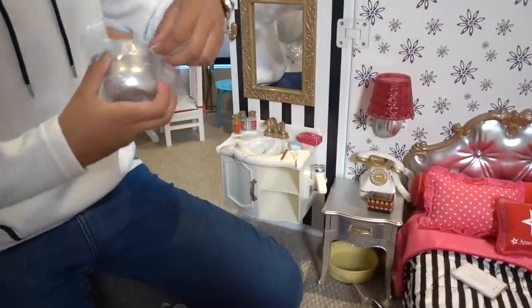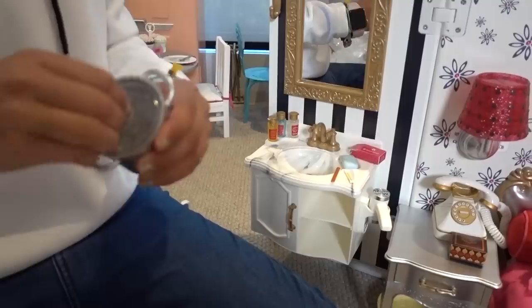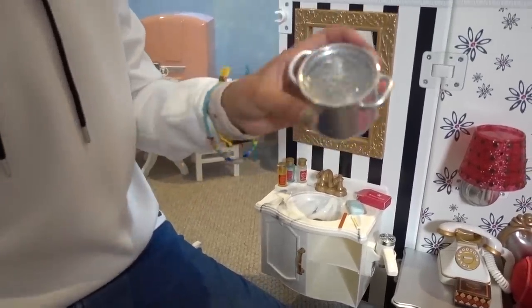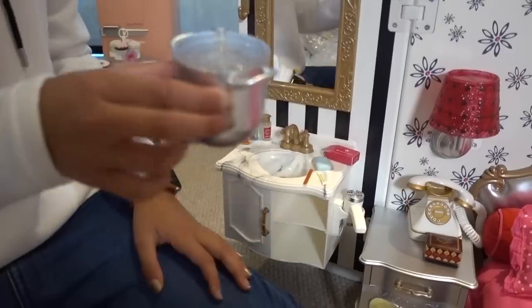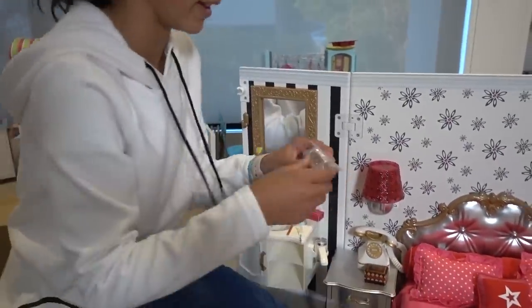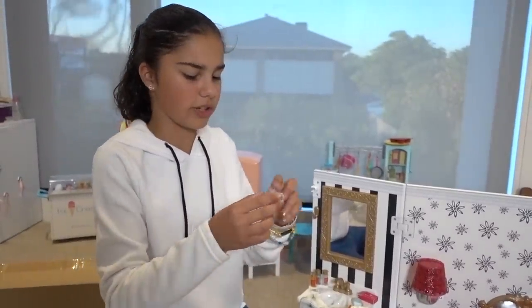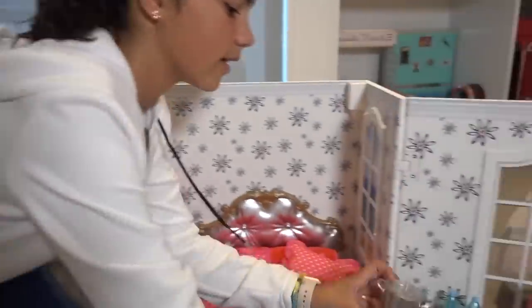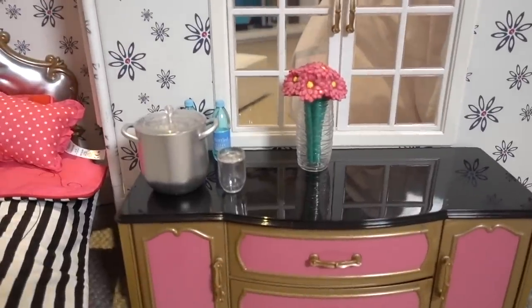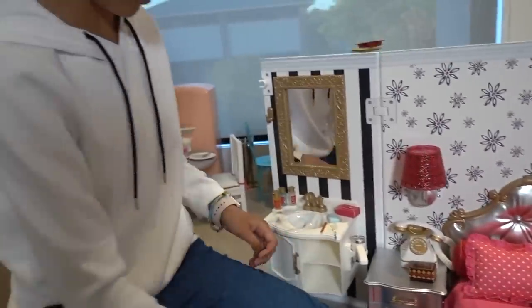I'm pretty sure this is a little ice tub with ice in here. Oh, I really wish the lid would open. That's okay. And you could probably use this with a little glass of water over here. That I just found. So this is really cute. It's a glass of water with actually some ice in it. That's pretty cool. I'll put this over here. And I've got a couple more things.